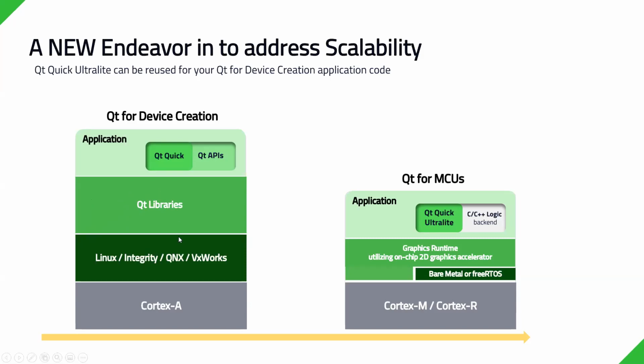Those libraries are not available on the MCU, because on the MCU you can understand it's limited hardware in terms of memory and CPU processing. So we don't want to bring all those heavy libraries inside the Qt for MCU product. We made it light, and if you want to integrate a backend library, you have the C++ code which you bring into your project, and it will be integrated directly into the Qt for MCU project.